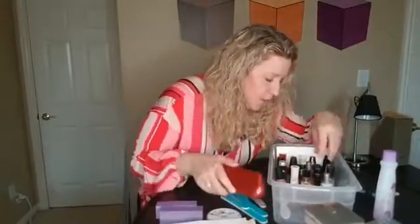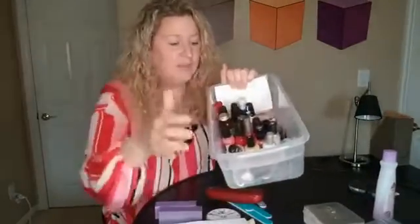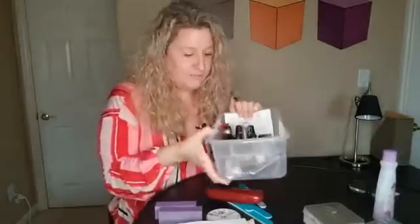What else is in here? Obviously, I have my nail polishes. You can see in here that they're just all at one end. I just messed that up.